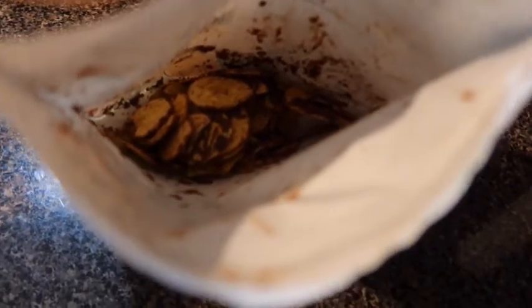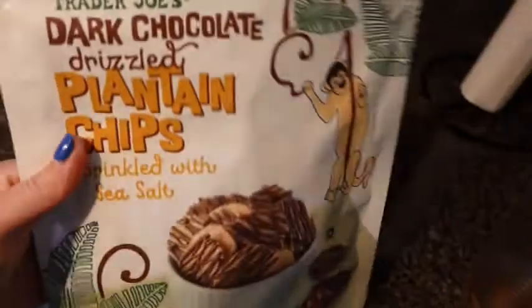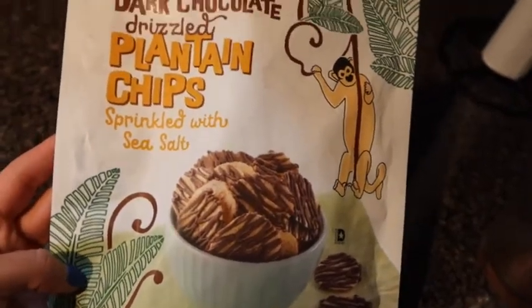They're not completely coated, which I like, because you know how sometimes when you get chocolate covered pretzels and other things, it's just too much chocolate. I don't know, that's my opinion. But theirs are really good. It's like a sweet, salty snack. So I'm just going to have a serving of these.